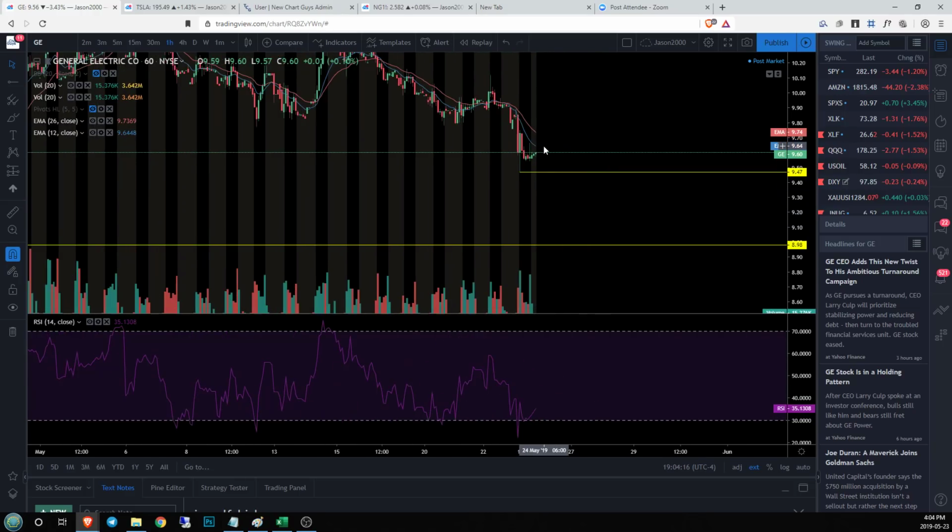Watch for EMAs on the hourly, see what the pullback interaction is. We could very easily just start trending down until we get down to that support level.